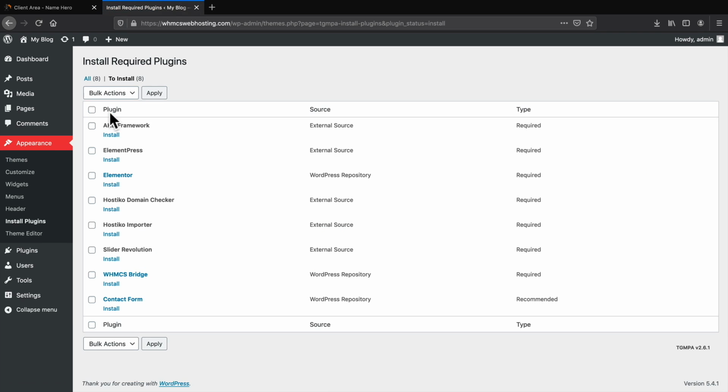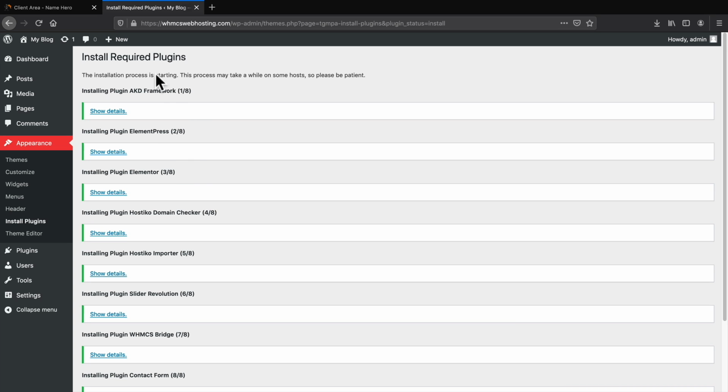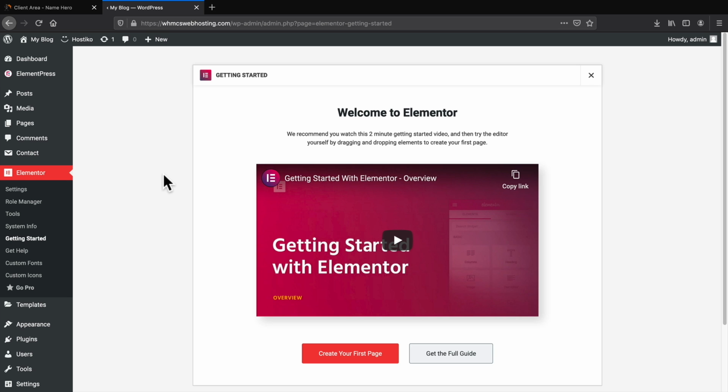What we're gonna do is install the necessary plugins that we need in order to make a functional web hosting website. I'm lazy, so I'm just going to click on this, select all, and then under bulk actions, I'll select install and click apply. So it's installing the plugins, here we go. Okay, so I have installed the required plugins. On the bottom, I'll return to required plugins, and now we're going to activate the plugins. I'll click on all again, click on activate, and apply. All right, so I have installed the plugins.